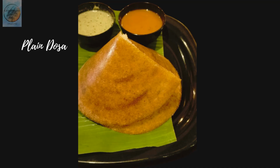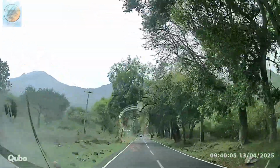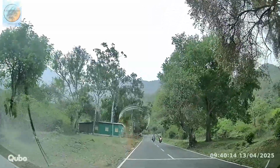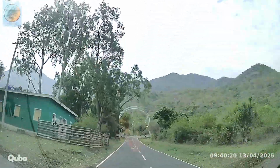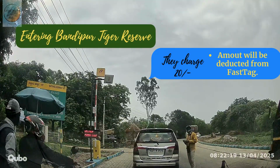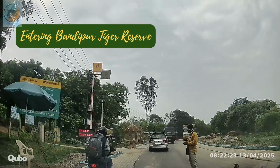On the road heading towards the Bandipur National Park's entry gate, passing by beautiful countryside landscapes laden with cultivation lands, trees, and often those beautiful lakes or smaller water bodies, on the banks of which often would wait some wading bird like an egret. Around 8:20 a.m. and there we enter the Bandipur National Park as rupees 20 gets deducted from our FASTag.